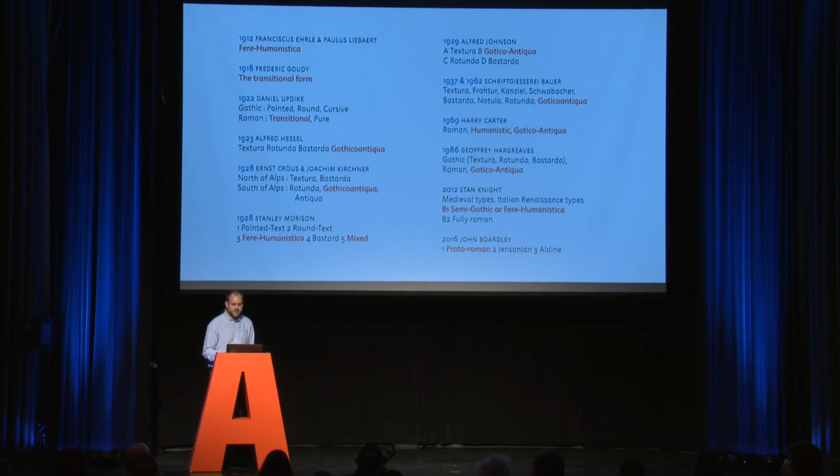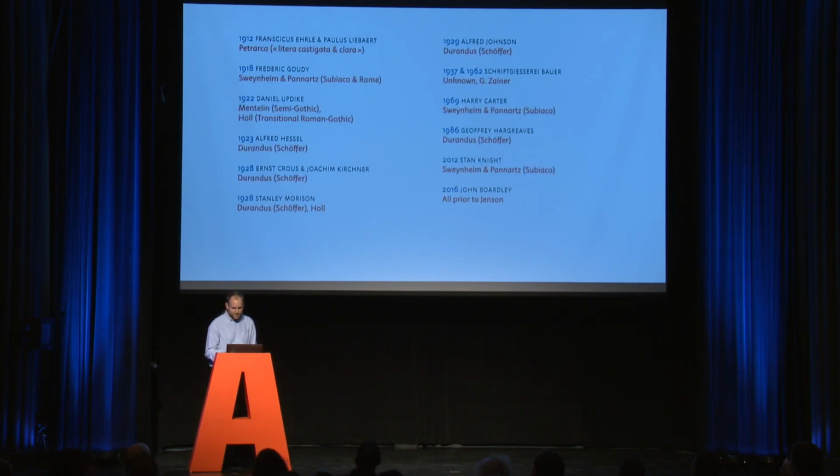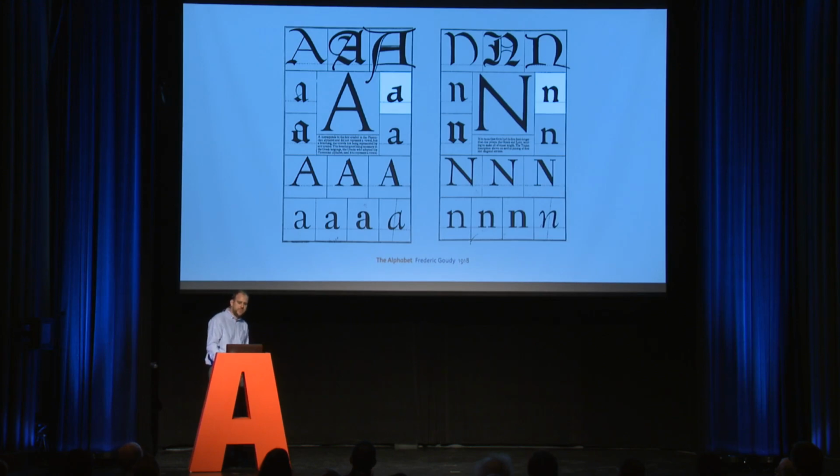Now, the right name is one thing, the corresponding form another. If we look which form is described as Gotico-Antiqua, we mainly have two types who come up. We find the Rundus type by Peter Schöffe and the type in Subiaco by Swainholt and Pannertz, which are, as we will see, quite different. Gaudi, in his book The Alphabet, had chosen letters by Swainholt and Pannertz. It is, in fact, a rare example to see what he called the transitional form within the history of typography.